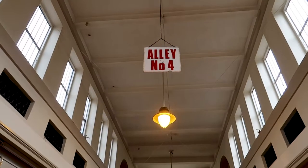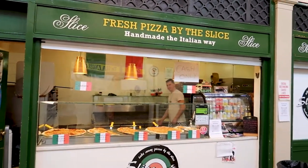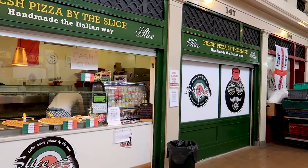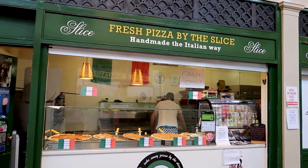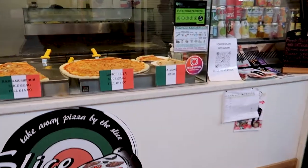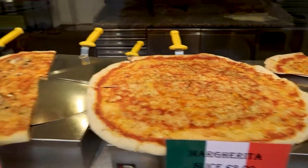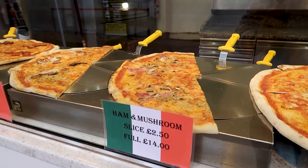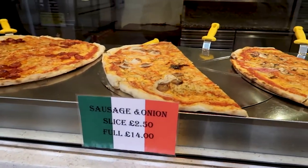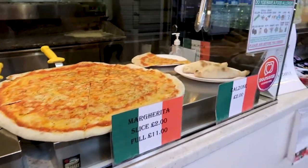So let me just show you guys. It is on alley number 4. Fresh pizza by the slice, handmade the Italian way. This is the place where you want to come and buy. I go for margarita every single time I come here, and look at the slices, they are humongous. Not the ham and mushroom, it's not an option. Okay, so the only option that we can buy from here for now is the margarita.